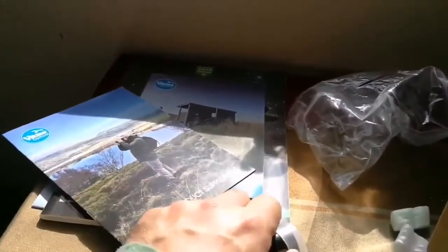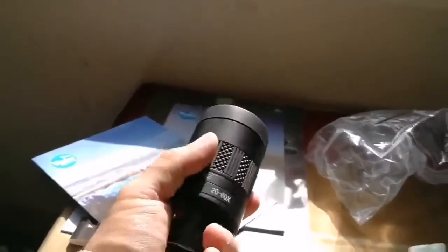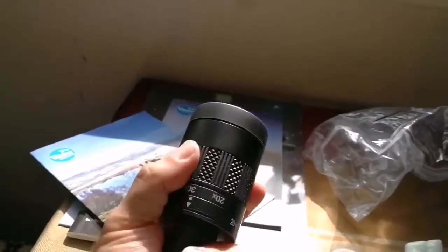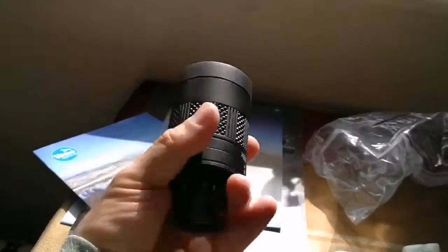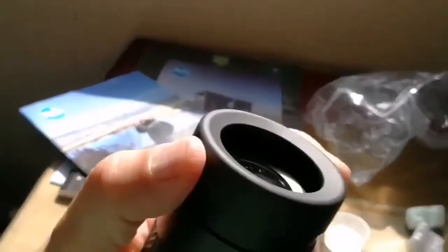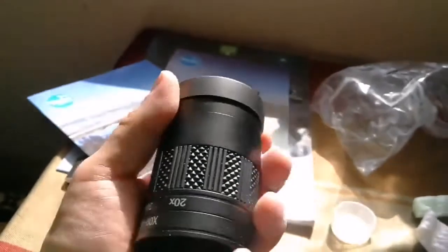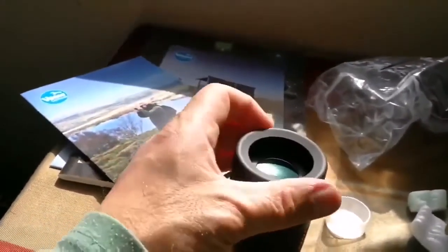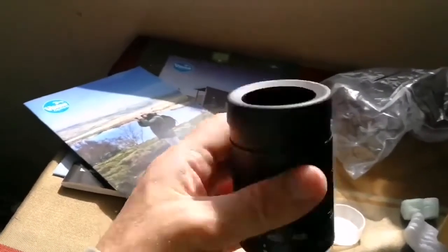Let me remove this cap. Look at it. I read good reviews about this actually. People say this is as good as Celestron. Yeah, that's really good. Big eye cup, also a twist-up eye cup. It comes up. Oh, really good. They're made in the same Chinese factory, no matter whether Olivon, Baader, everything. They come from the same Chinese factory.